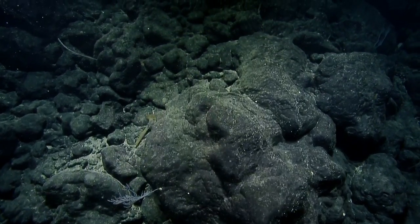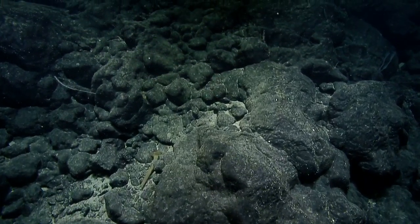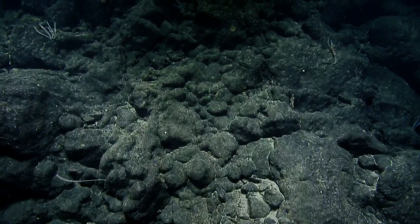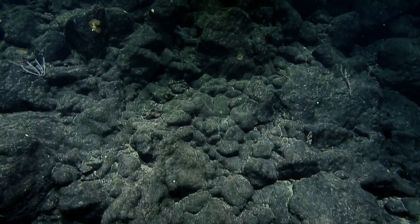Love these little barnacle trains that we see. They seem to march in a line. Yeah, they never seem very random.